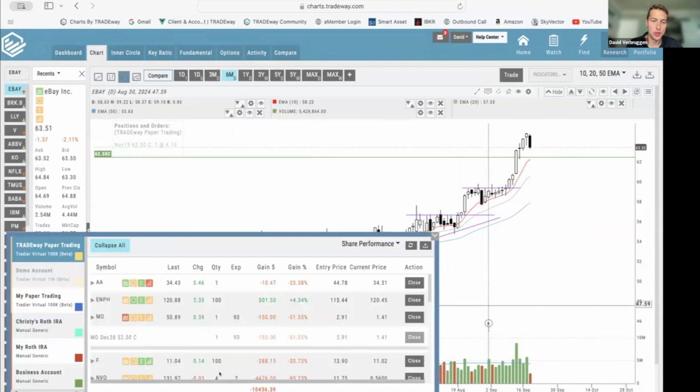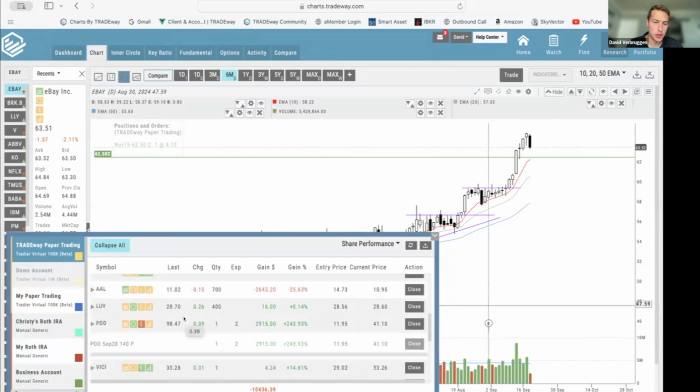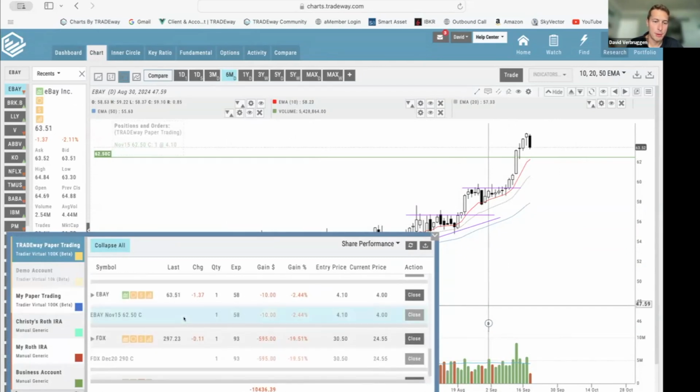I can look at my positions, and I've got a bunch of different positions in here just because I buy stuff in different webinars and everything. And here we go. Here's eBay. Here's our one call option, expiration 58 days out. And it's showing a minor loss just because of that bid-ask spread, right? The bid-ask spread. So when you're in an option, you're almost always going to show a minor expense initially.